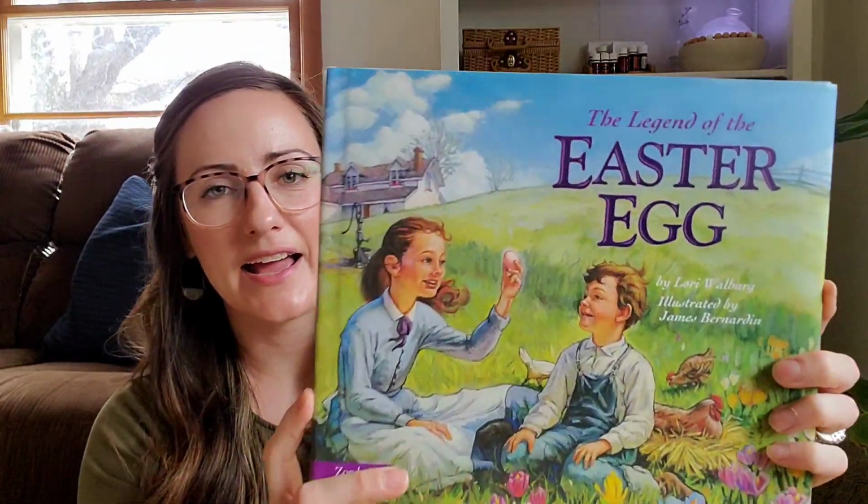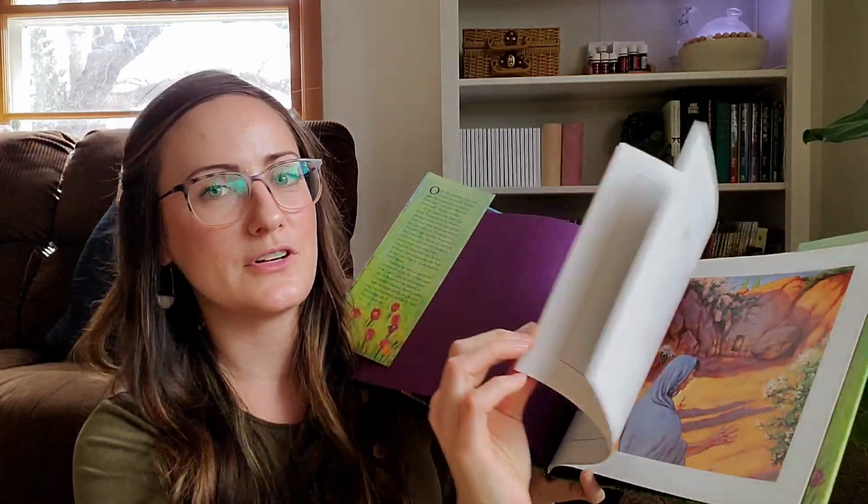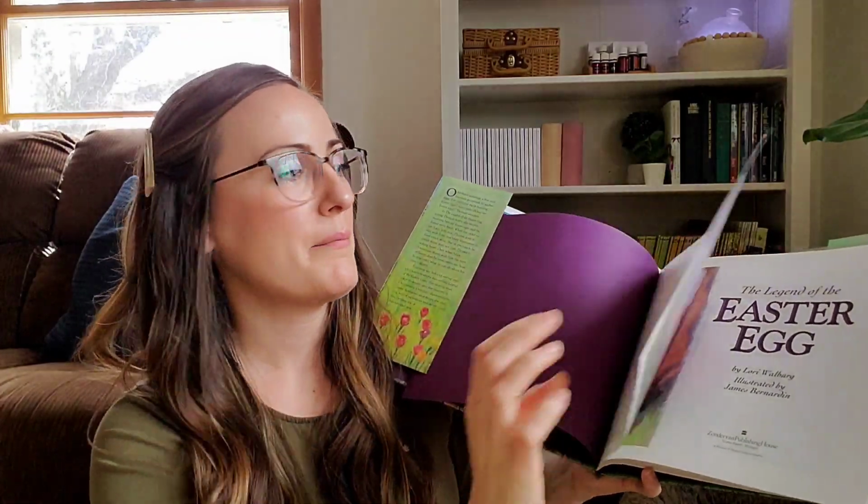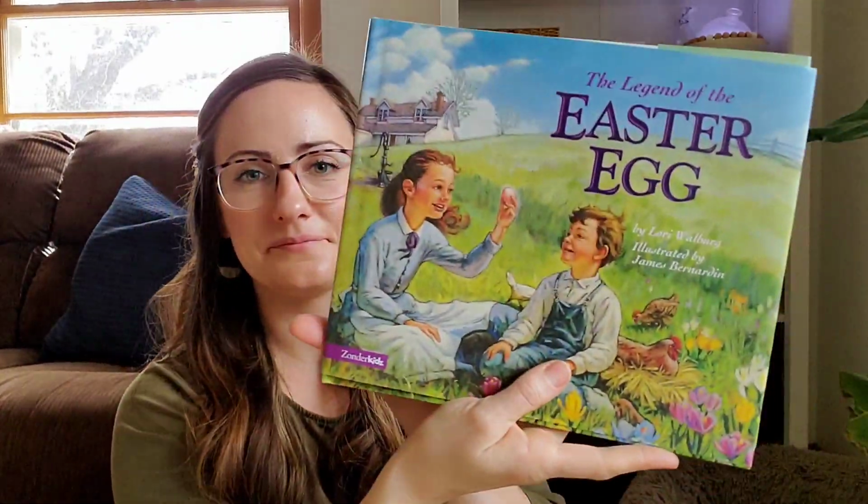So this one I actually picked up at the thrift store. You never know what you're going to find on there, but the illustrations were really beautiful. And so I'm excited to put that in our basket this year. So now we're kind of going into less Easter, more springtime favorites. These are ones that I can keep in the basket all the way until June. We love these books, so I will be sure to give you a little bit of a flip through.